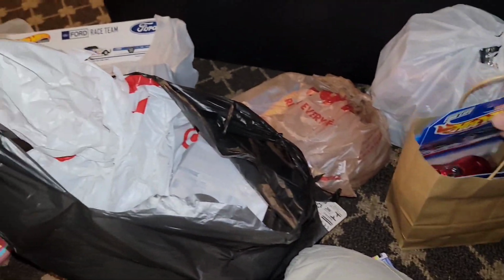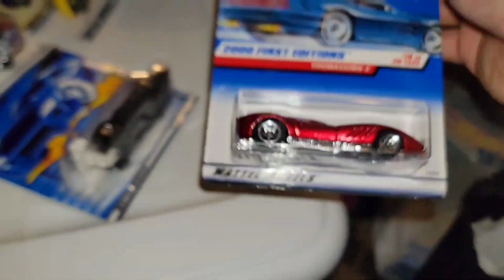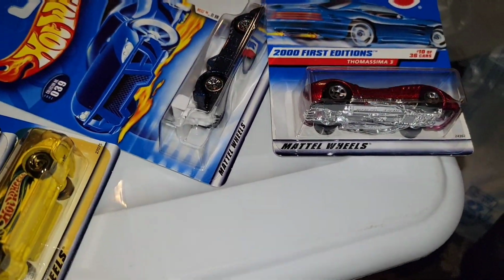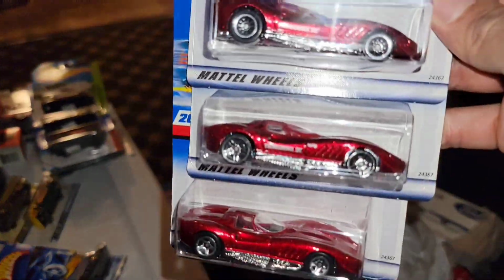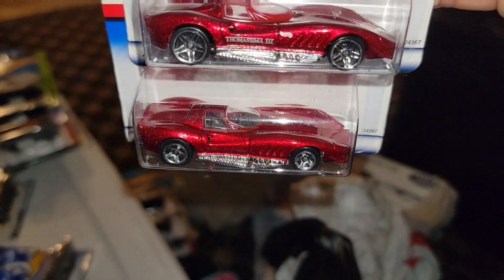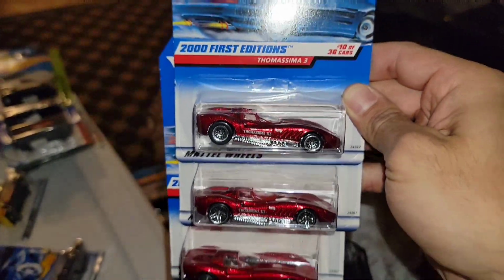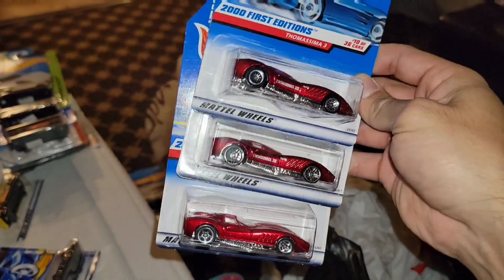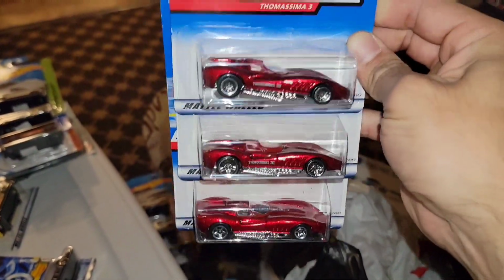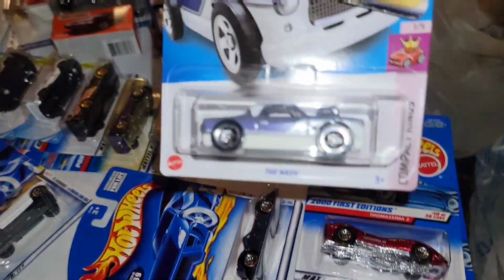All right, these ones are the ones I think I picked the Tomasima in. So there we go. We got the five spoke variation. So yes, I got three variations of the Tomasima. And this one doesn't even have the Tomasima 3 tampo. So we got five spoke, PR5, and the lace wheels. Check that out. Nice, and all first editions.